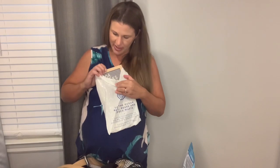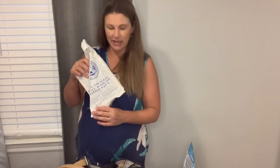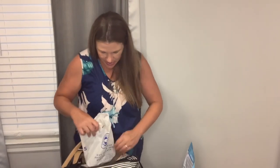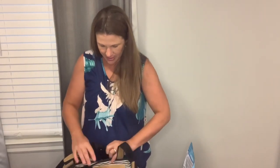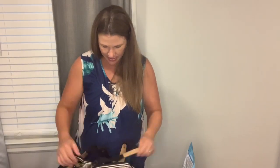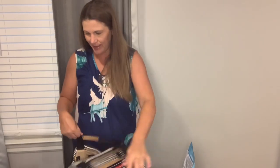All right, this is one of those little signs where you have the letters. So I put some of the letters on already, just in case. But I have extra letters in here, so that's just to put, you know, maybe in a photo. We'll see. Yeah, that's it. So this is a big diaper bag. So I just thought I would pack that for the baby stuff.